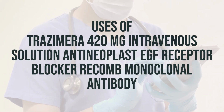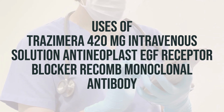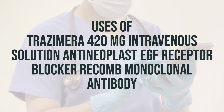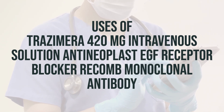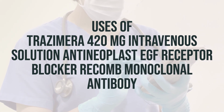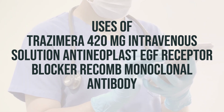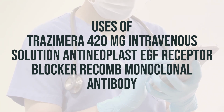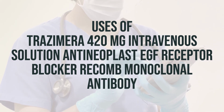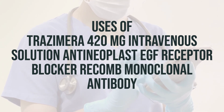Trastuzumab is a medication used to treat certain types of breast, stomach, or esophagus cancer. It is specifically used to treat tumors that produce more than the normal amount of a certain substance called HER2 protein. Trastuzumab is a type of medication known as a monoclonal antibody, and it works by slowing or stopping the growth of cancer cells. It is available in different forms, such as trastuzumab, trastuzumab-anns, trastuzumab-dkst, trastuzumab-dttb, trastuzumab-pkrb, and trastuzumab-qyyp.